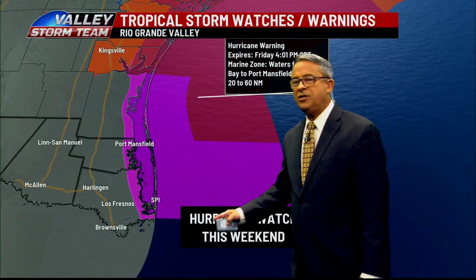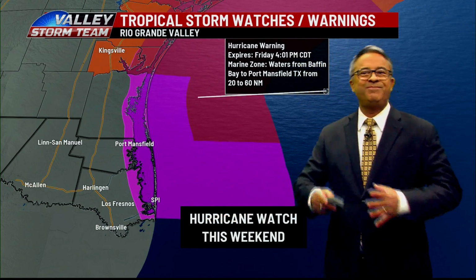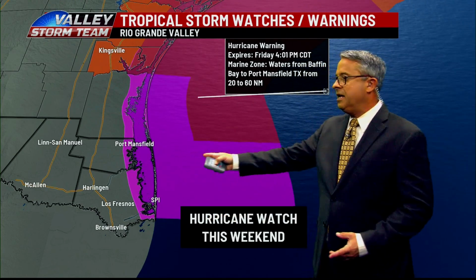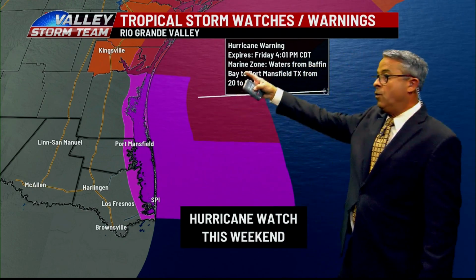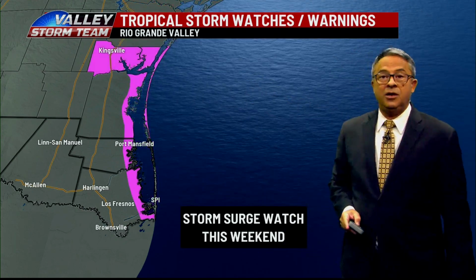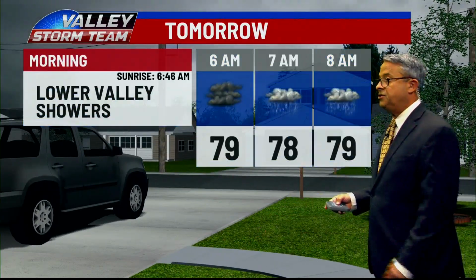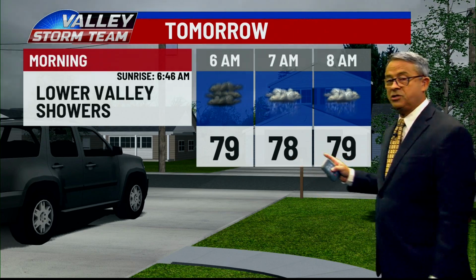The hurricane watch and storm surge watch, those I think are just being left in place. They were issued the other day, and they remain in place. Hurricane warning on toward Kingsville north. So we are basically out of the play of the really dangerous stuff, but we still have to watch ourselves with the rain and the wind, especially lower valley.